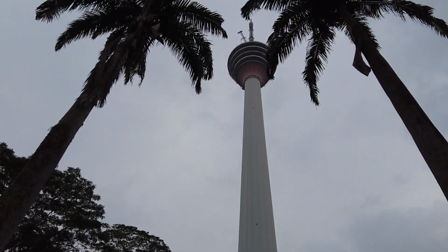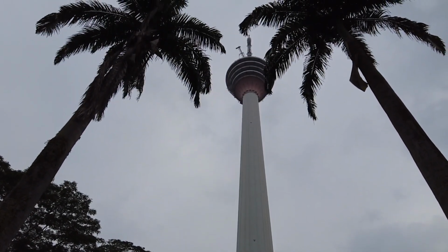Alright guys, right near me is the Kuala Lumpur Tower, also known as KL Tower. It is actually a 15-story telecommunication tower here in Kuala Lumpur. The height of this tower is 420.7 meters tall, and it's also ranked number 7 tallest tower in the world. Or should I say tallest monument or tallest building in the world. You can literally see this building everywhere. Even if you go to a shopping mall, you can see it there.